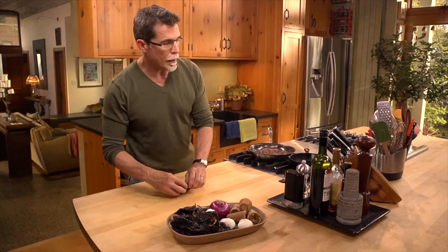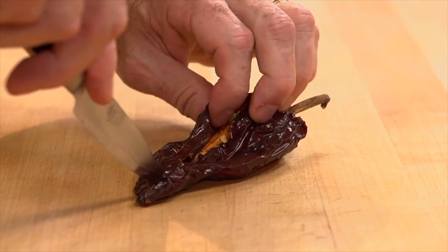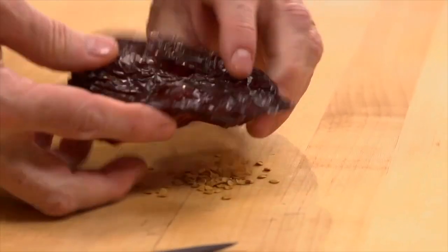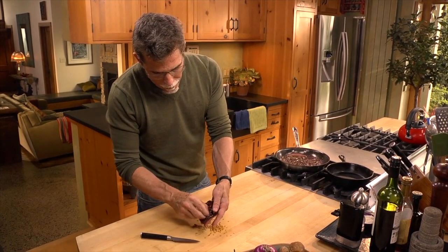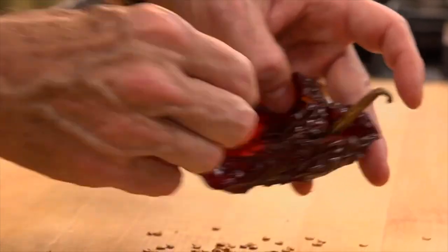Now to prep these ancho chilies, you need to make a slit down the side, almost all the way to the pointy end. Open it up and then let all of the seeds fall out. And then you need to go back in and work at getting all of the chili seeds out of there, making for a really refined chile relleno.